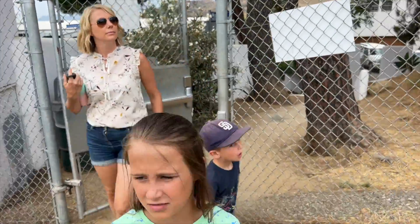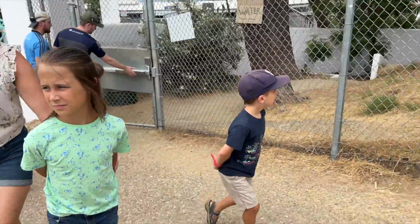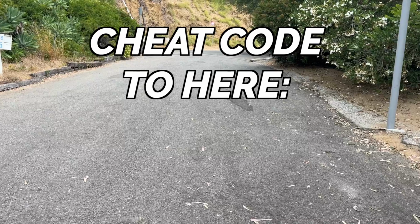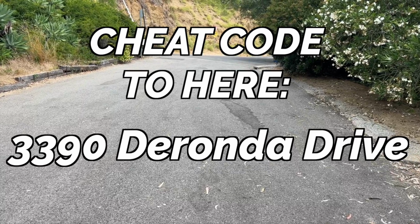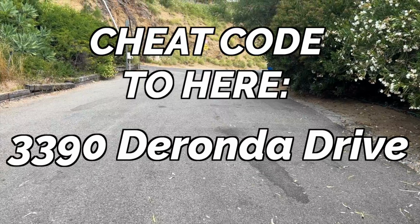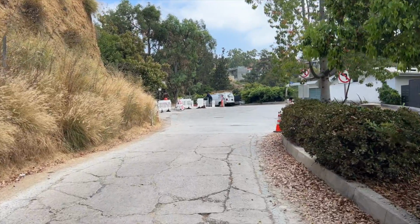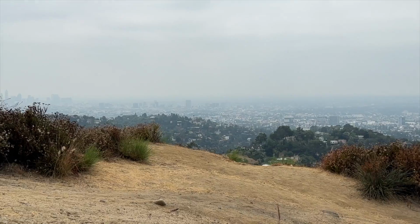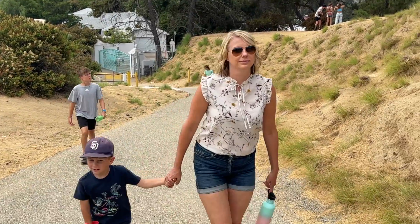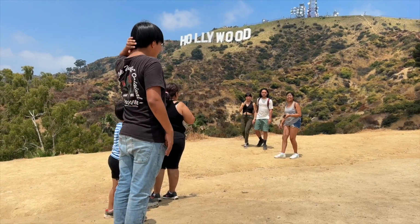When you've reached this point, you're officially off all the public roads. So, before this big gate is the last point you could get an Uber to potentially. The address here is 3390 Deronda Drive. Actually, Americans like 3390, don't they? But watch out, there might be a roadblock before that. So be prepared to walk from wherever your Uber driver says. We're now on Mount Lee Drive, and just 2 minutes from this viewing area.